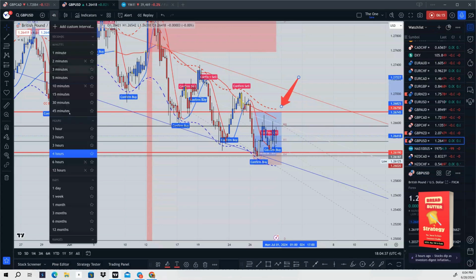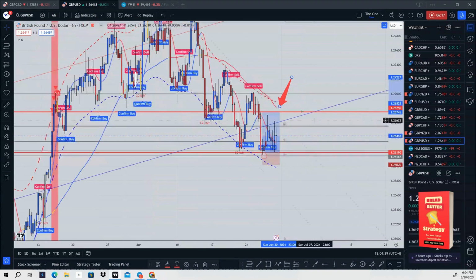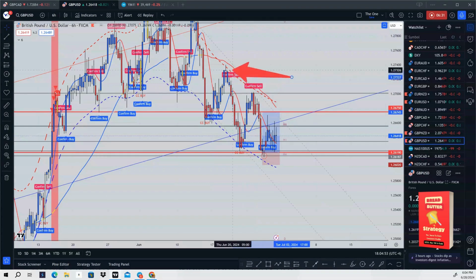Also, if we even go to the 6-hour time frame, we can see that price is nowhere near the 47 moving average. So I'd like to see price get a little closer to the 47 moving average before I look to get out of the trade. Here, let's see how close we are to the 47 moving average. Also here, see how close we are to the 47 moving average. Price is nowhere near the 47 moving average here. Okay. So it lets me know the price can still move up.